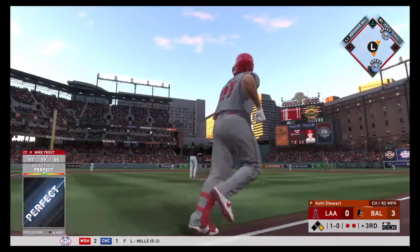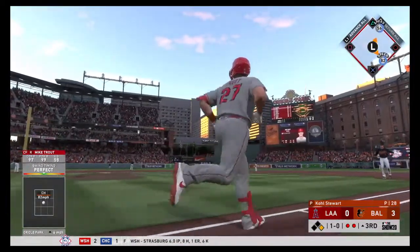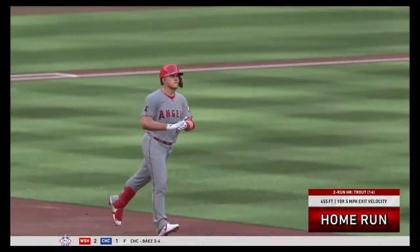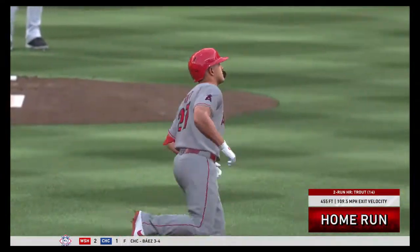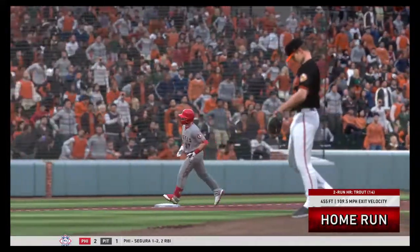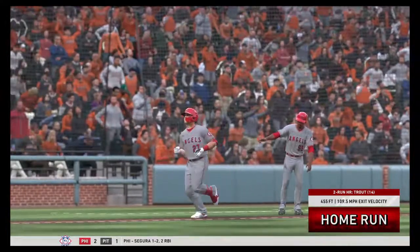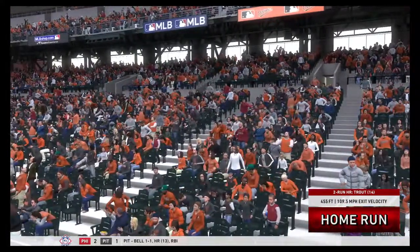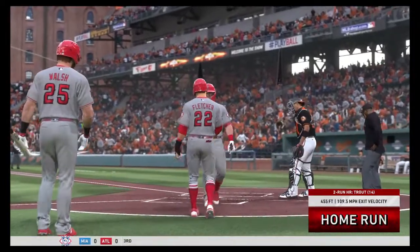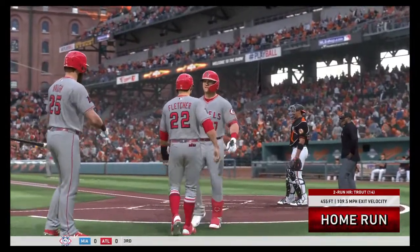There's a swing and a drive, and everybody's just going to sit back and watch that one fly. A no-doubt home run. A 2-run shot that time for Mike Trout, number 299 in his career. And the Angels are back within 1. It's a 3-2 ball game now.